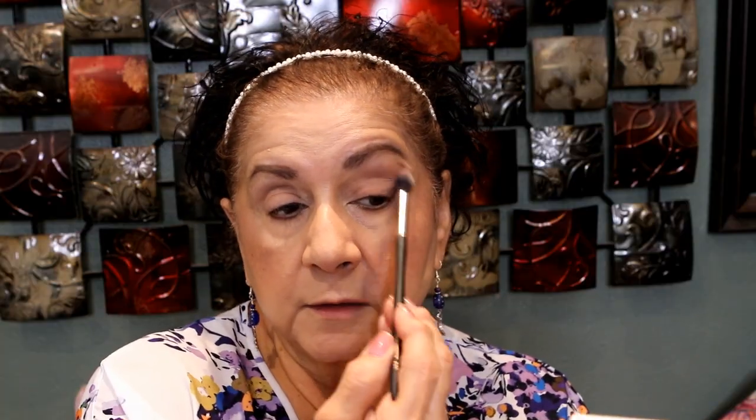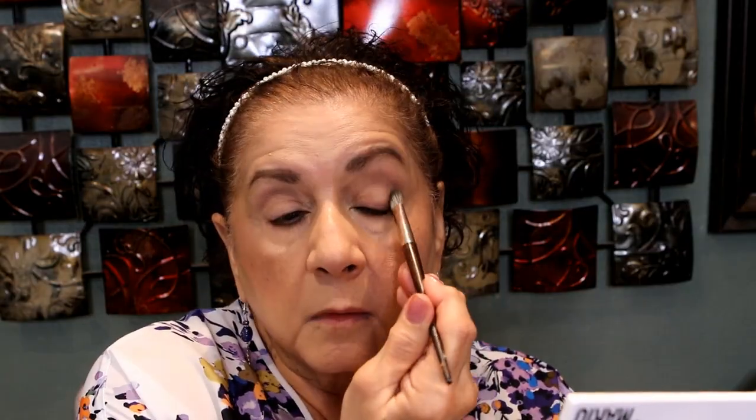And I'm just going to stamp right here on the outside of my lid. And I'm going to use the fluffy brush just to go over the edge. I don't want to make this a really dark look.